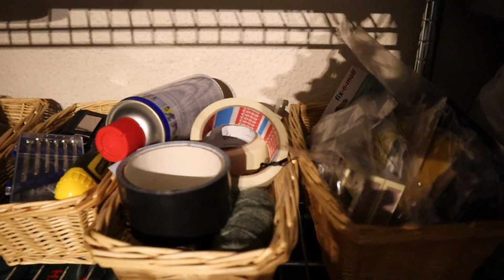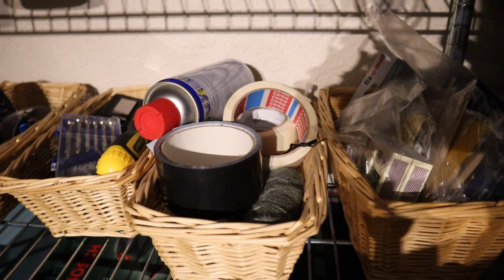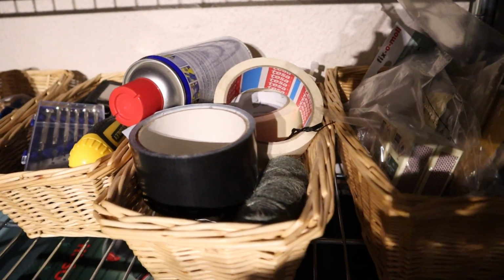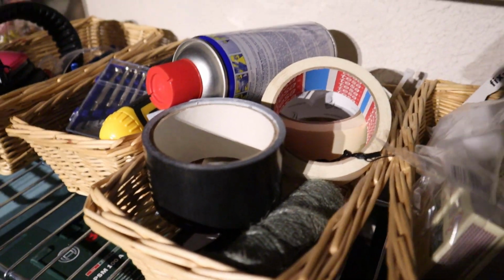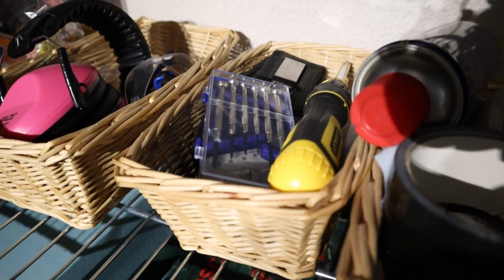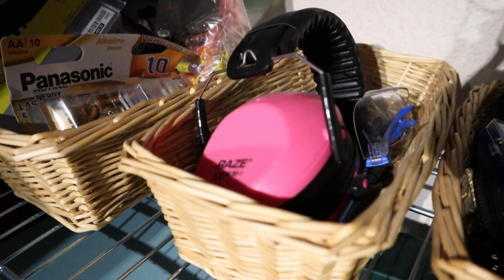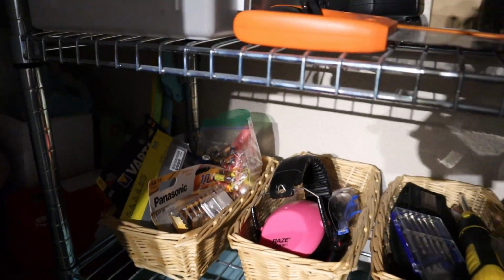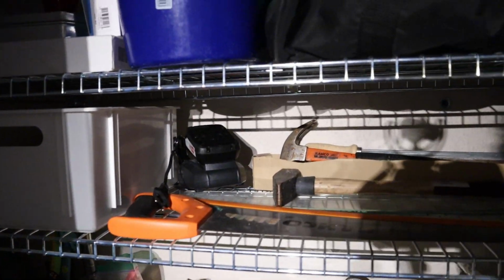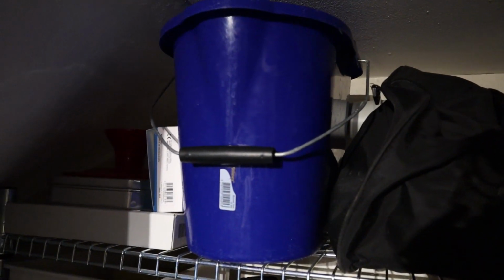And then here's the stuff that we use more frequently. So we have, for example, our adhesives, basically our basket of things that make things unstuck or stuck depending on what they should be. A screwdriver and a hobby knife and a little electronic screwdriver set. These are PPE, safety equipment, and then batteries. So everything has its place. And then bigger tools, saws, hammers, and what have you. Up here, the bucket. This is the bucket.